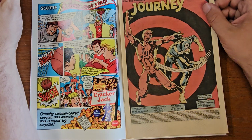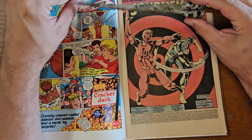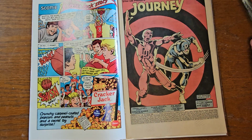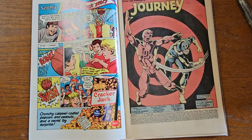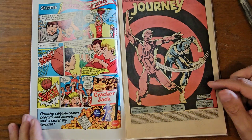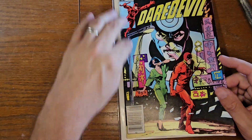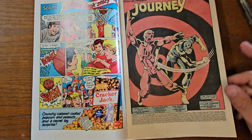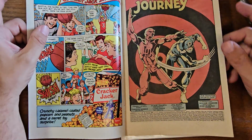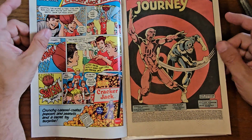Another interesting thing is that two of the best Lady Deathstrike stories are actually drawn by Mignola, in Alpha Flight 33 and 34. I did have them. I don't know if I still do. If I do, it's a crappy copy. As you can see, this is not grade A minty freshness as for a copy of this book. But I am rambling on a little bit. Let's get into the story.